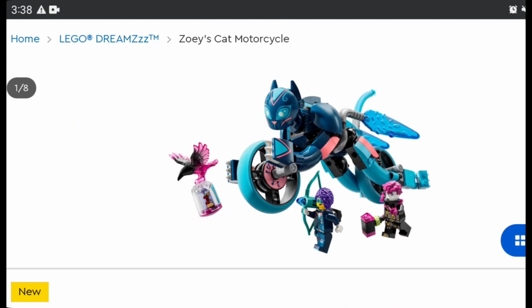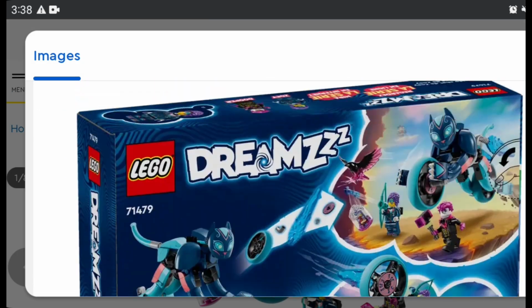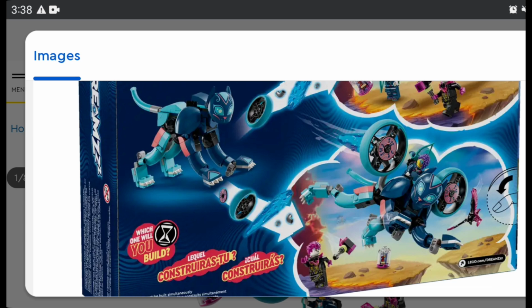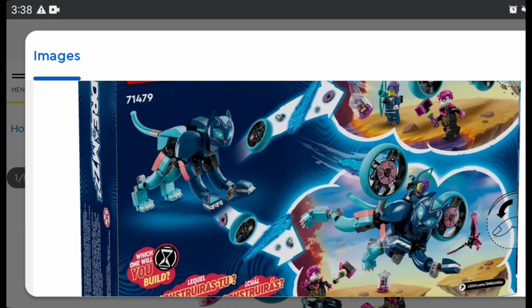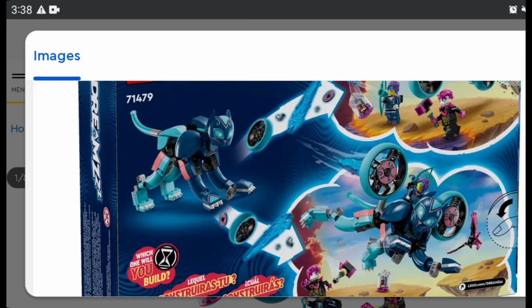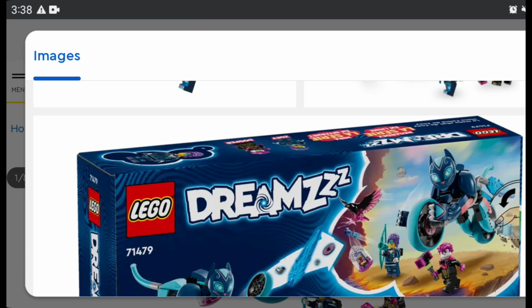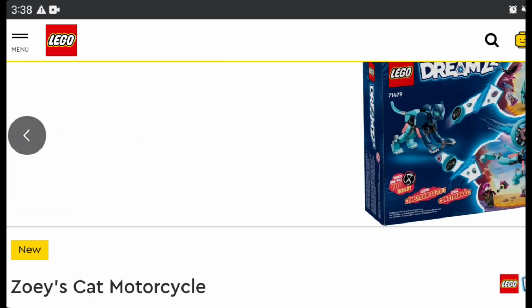Now let's see these other pictures. Okay, so we got a motorcycle and this hover, helicopter-ish vehicle, sort of. Yes, that's what I thought. The base build is just a cat. Yeah, okay, that cat looks nice there. Its body looks a bit squished, but hey, $20. There's not a whole lot you can do for $20, so I can excuse that.